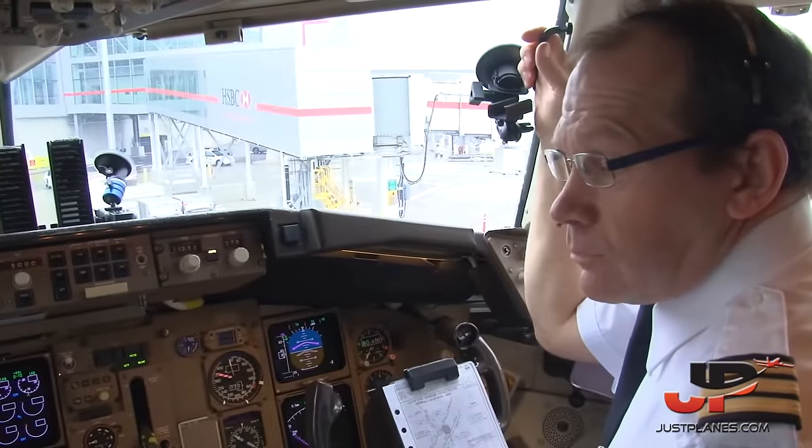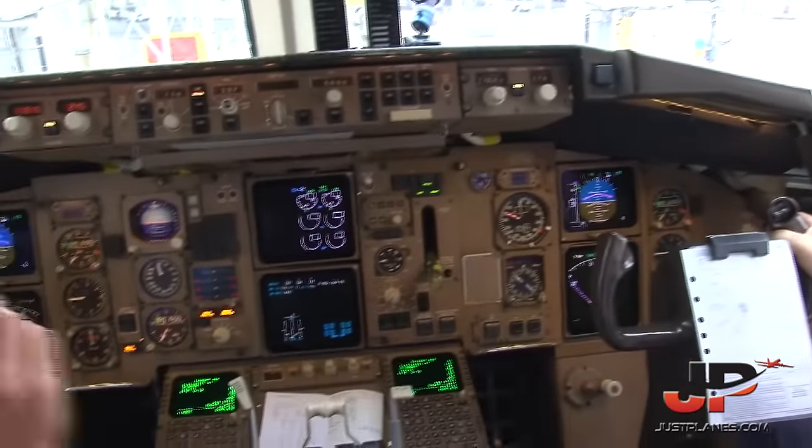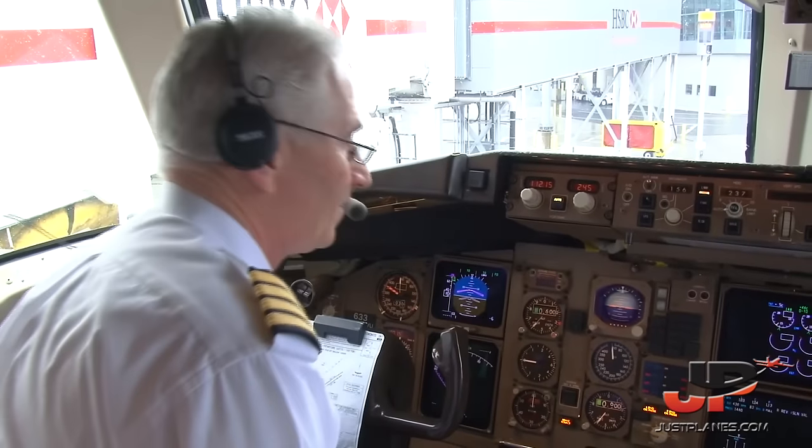Beautiful. So I'll ensure maximum braking. Max reverse consistent with conditions until stop. Set the park brake if required. I'll call for the applicable driller checklist. I'll complete the driller checklist as required. Call 80 and advise ATC.